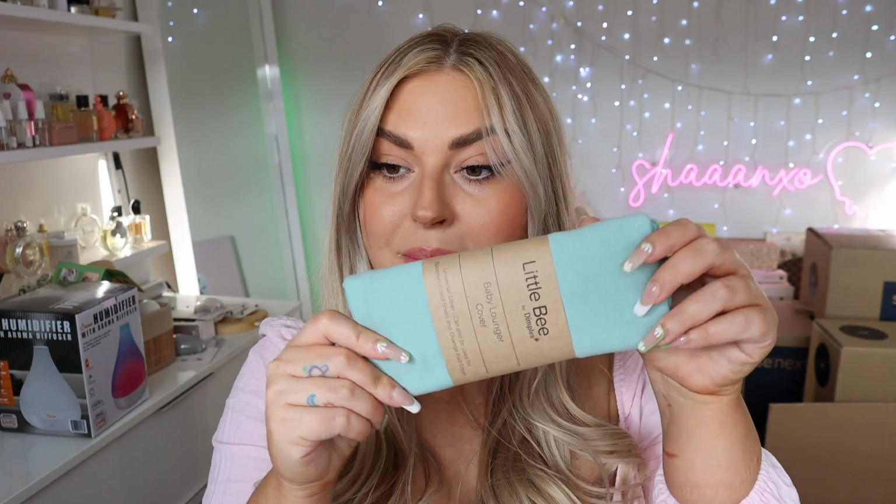Does that make sense? So this is a baby lounger cover, because they sent me one of their baby loungers, which I'll show you, but this is just a really nice bluey tealy colour. And you can also use it for fitted sheets on your bassinet, or you can use it as a change pad cover. They're all kind of interchangeable, which is really cool. So I do actually have a few different covers that I'll be able to mix and match.